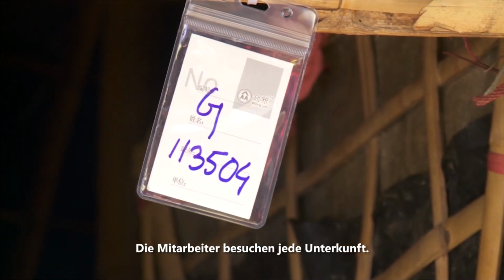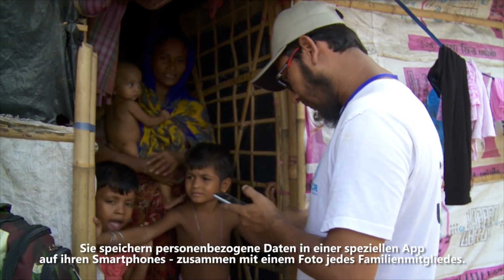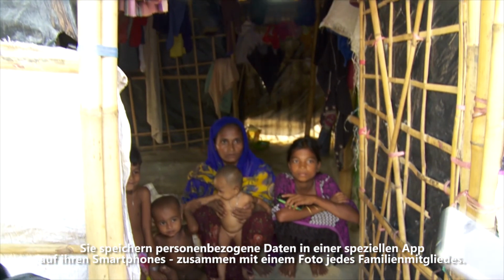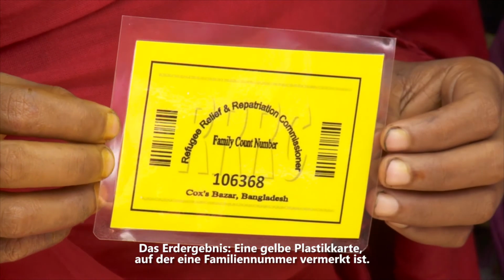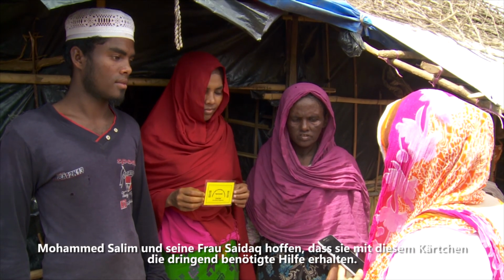The data collectors visit each shelter. They enter personal information on their smartphones with a specialized app, along with a photo of each family member. The end result, one yellow identity card for the whole family to share. Mohammed Salim and his wife Sadak are counting on it to receive help going forward.